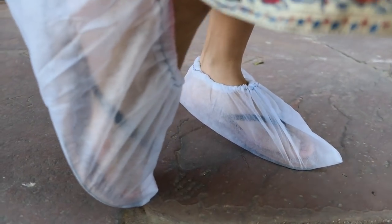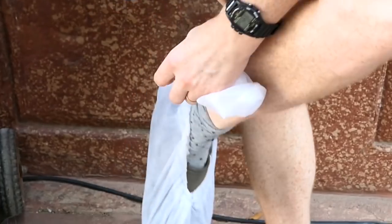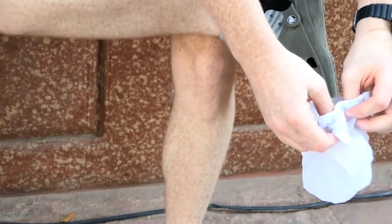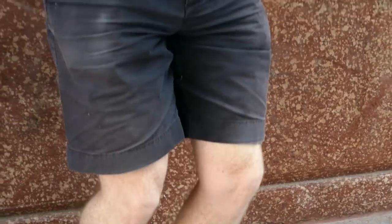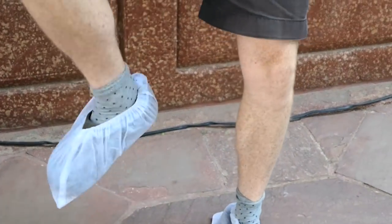Elf shoes. Fashion forward. Let's go in. We're going to cover up them Crocs and socks. Crocs and socks and shoe covers. Ooh la la. Now let's show off the full outfit. Oh yeah. Sam looks like he's going skiing. Ready?